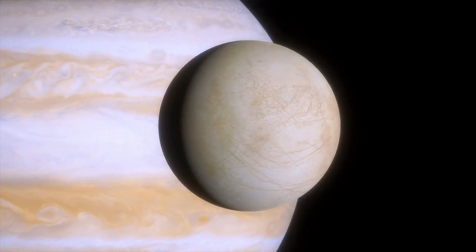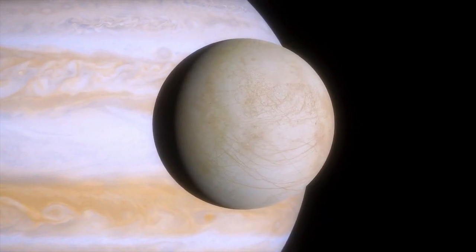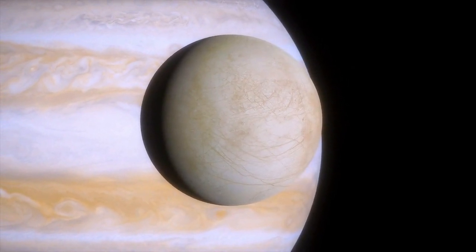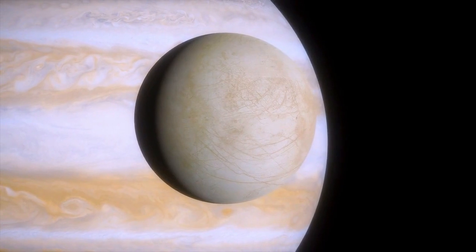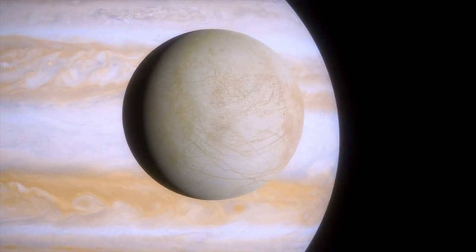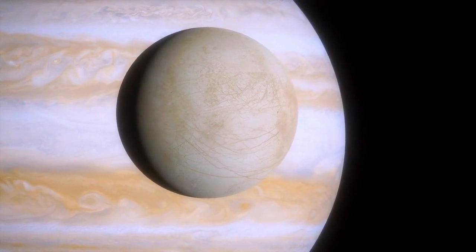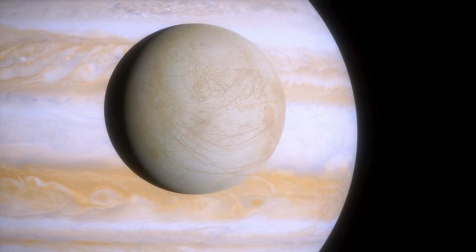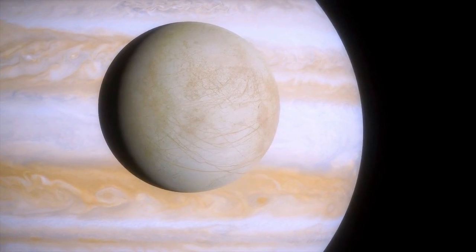Imagine a stationary world. It is ancient, around 4.5 billion years old. It is barely warmed by the sun's rays and covered with a thick layer of ice. This world is smaller than our moon but slightly larger than Pluto. It's called Europa. It's the sixth moon of Jupiter and one of the largest satellites in the solar system.